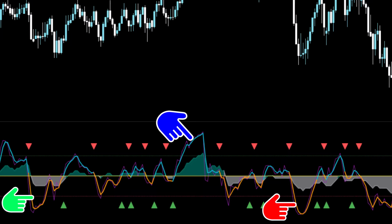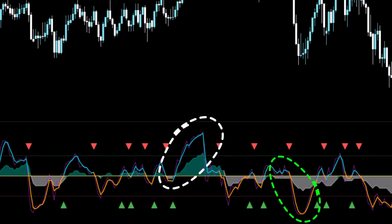And as you can see, a change in color between blue and orange, which depends on being bullish or bearish. Blue is bullish and orange is bearish. The crossover of this line above or below the center line is important because when it crosses above the center line, it shows that bullish momentum is building and it can be a potential buy signal.